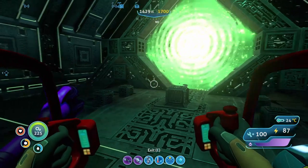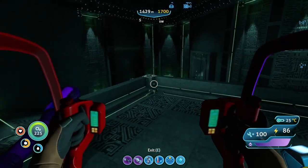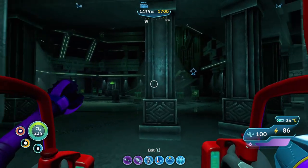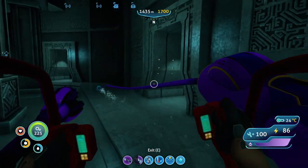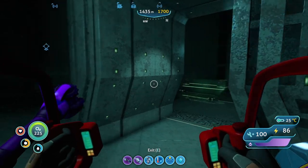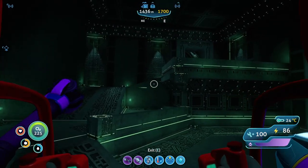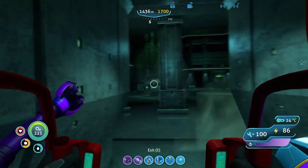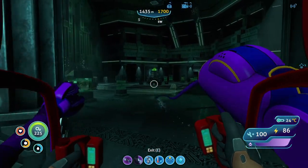Why am I so tall? Oh, I was standing on top of the thing that wants ion cubes to go through. Ooh. So we already went through the middle. And then on this one, we already went through, right? Yep. Alright. Then I think the last thing we should do.